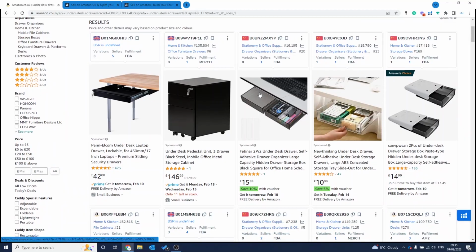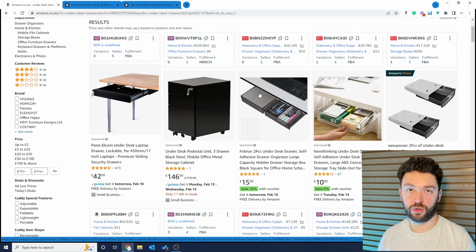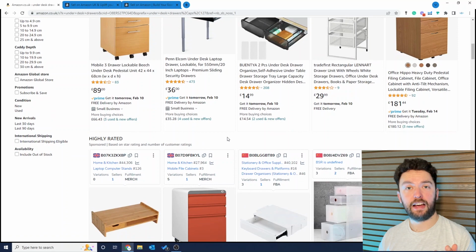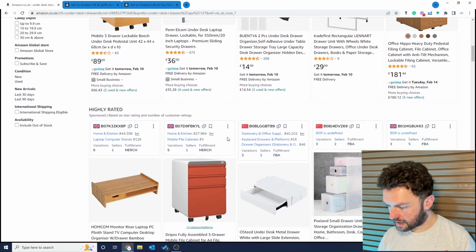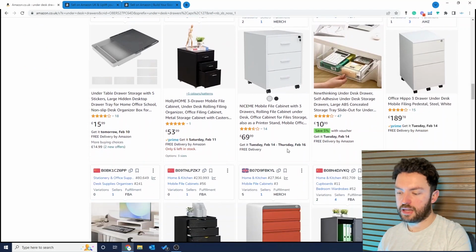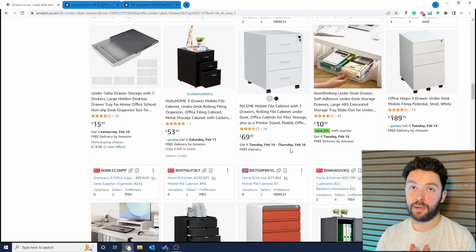When you use Amazon to buy something, you probably don't realise when you're buying from an FBA listing versus an FBM one. Let me show you how you can tell the difference. So look at these under desk drawers. If you see Prime, like we're seeing a lot here, that's definitely an FBA listing. But if you see something like, if we scroll down, get it Tuesday the 14th to February the 16th, that's going to be an FBM listing. You're probably dealing with the merchant directly. So a lot of these sellers will be drop shipping the items directly from the manufacturer, or using a third-party provider, or shipping it out themselves.